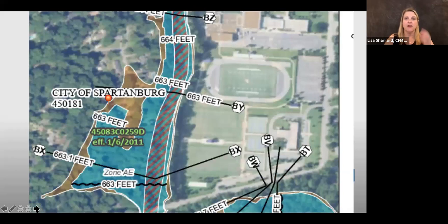I don't recommend you use this for the purposes of determining whether or not your listings are in or out, because it takes into account other factors other than the flood insurance rate map, which is what the determining factor is.